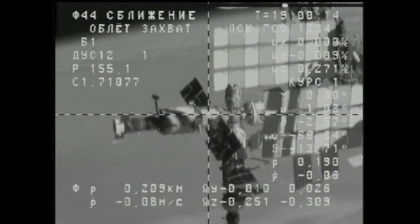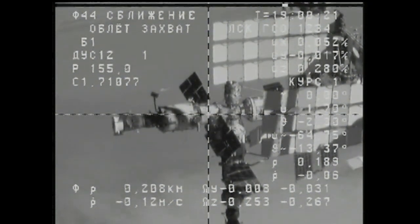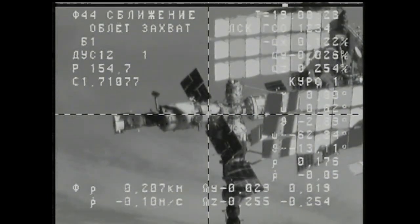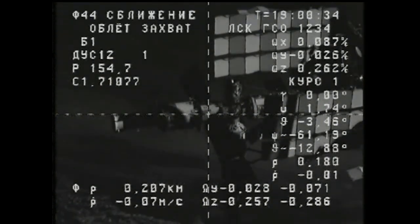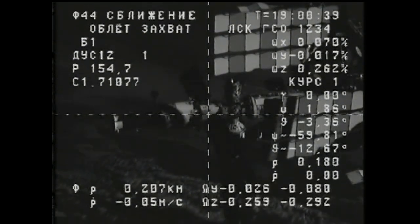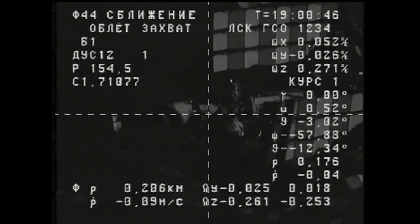We are back in installation. We are turning off the overlay, turning off AGC mode. Okay, copy. Activating operation, deactivating AGC mode. Deactivating operation. Copy.